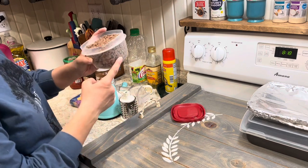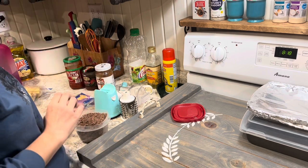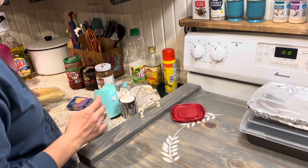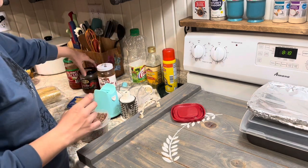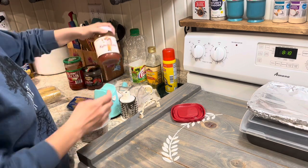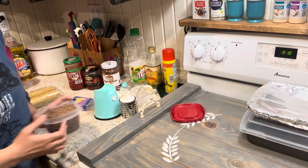This is the burger that I cooked earlier in the week whenever I cooked a couple pounds in the Instant Pot. I'm just gonna toss it in the microwave. I'm gonna shred some cheese. We got some taco shells. Bunch of different kinds of salsa. Y'all know salsa is a staple in my house. This is habanero. I'm gonna smother mine in this. So we're just gonna have us some quick tacos for supper.